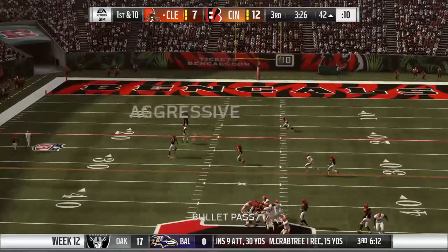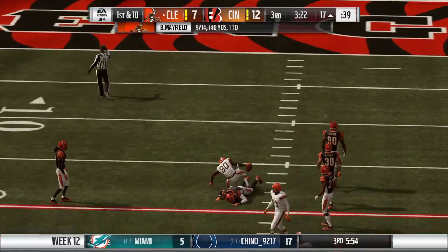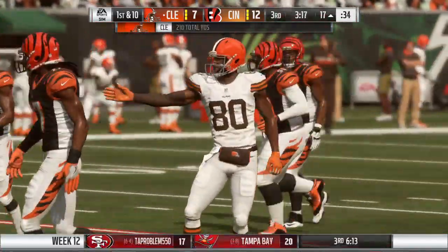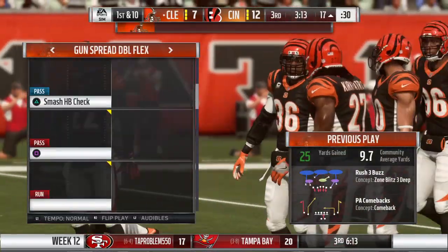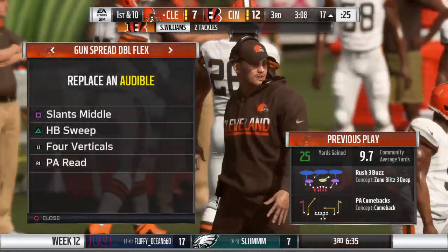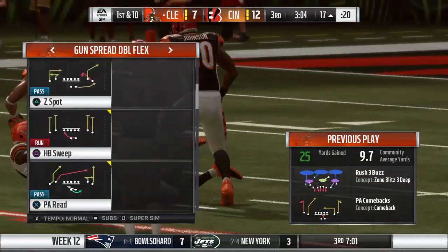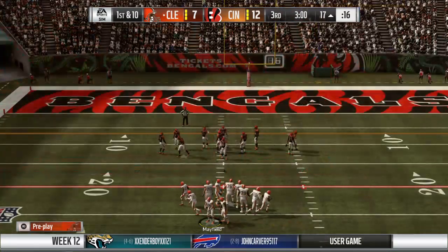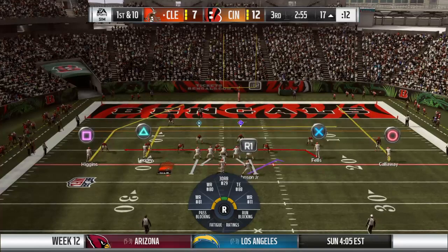Mayfield on play action. Over the middle and into the hands of his receiver Landry. And they'll wind up getting this one all the way down inside the 20. A really nice gain of 25 yards. This quarterback now 5 straight completions here in this second half. 1st and 10.